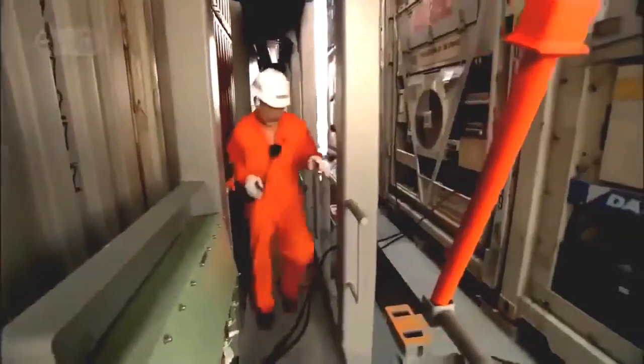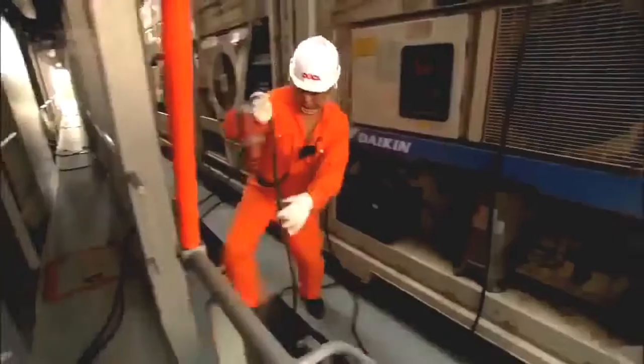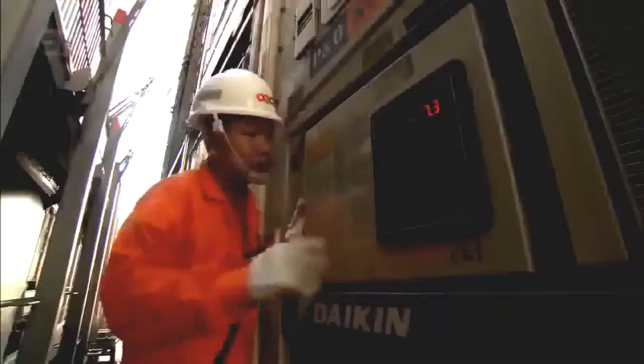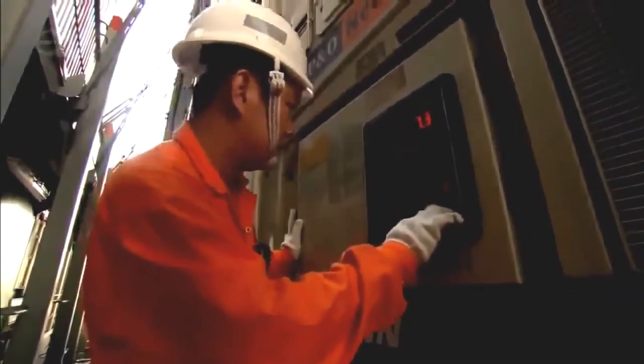These reefers are carrying perishable goods. The one carrying the Australian frozen seafood has to be kept at a temperature of minus 18 degrees throughout the entire journey. Jonathan, the first mate, hooks them up to the ship's power supply in order to get the refrigeration units working as soon as possible. While on board, the crew will check their temperatures twice a day, every day.